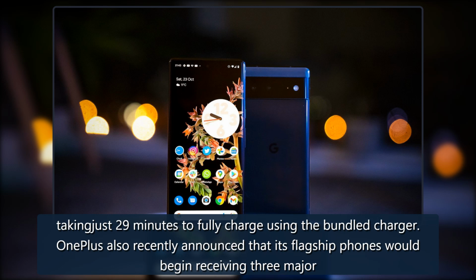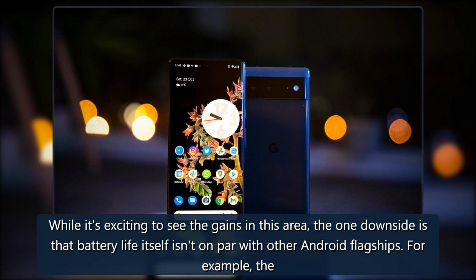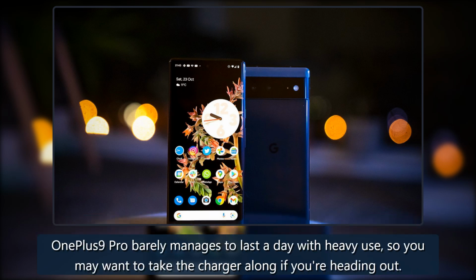OnePlus also recently announced that its flagship phones would begin receiving 3 major Android updates, up from the 2 promised previously. While it's exciting to see the gains in this area, the one downside is that battery life itself isn't on par with other Android flagships. For example, the OnePlus 9 Pro barely manages to last a day with heavy use, so you may want to take the charger along if you're heading out.